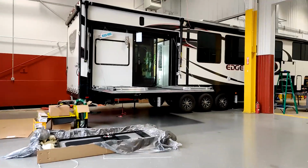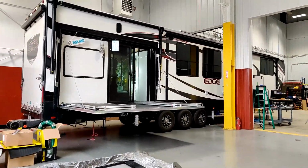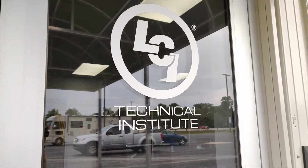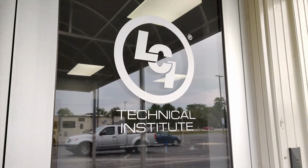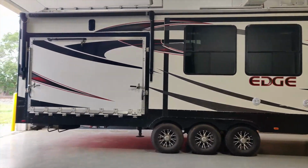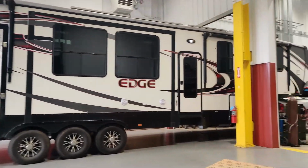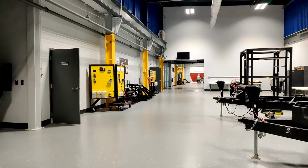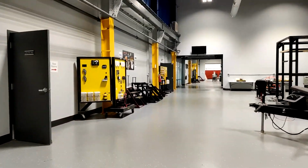So, we dropped off Big Bertha. If you didn't know, that is our toy hauler's name. We dropped her off at Lippert Technical Institute, located in Mishawaka, Indiana. And while it was there, Lippert helped us install some really cool components as part of our RV overhaul project. There were quite a few fun upgrades that we did. One of them was our new flow water filtration system, which is awesome.